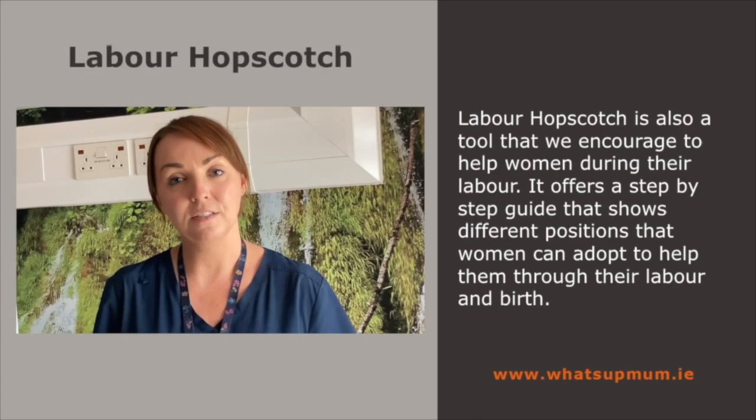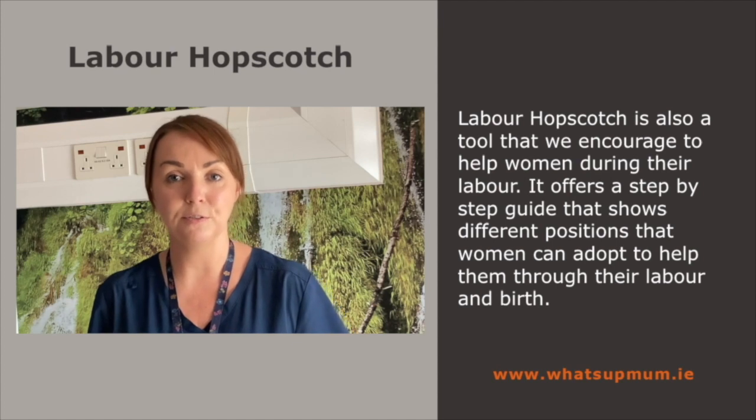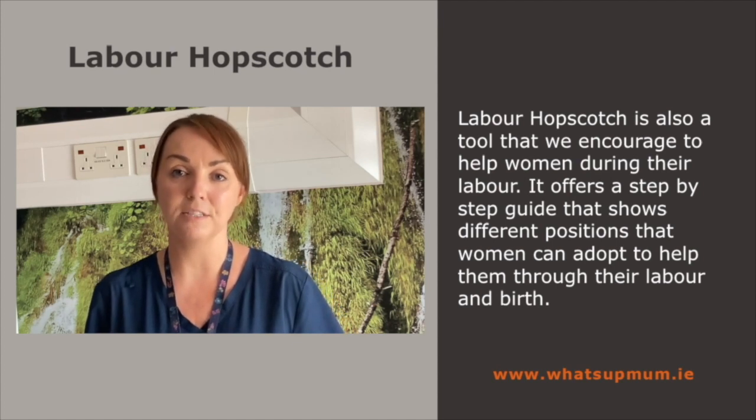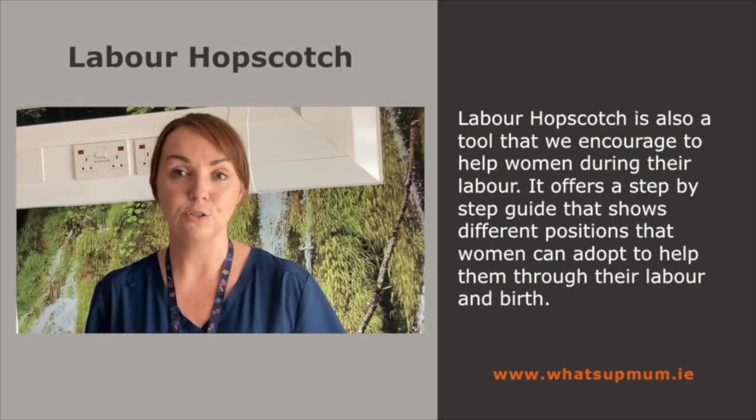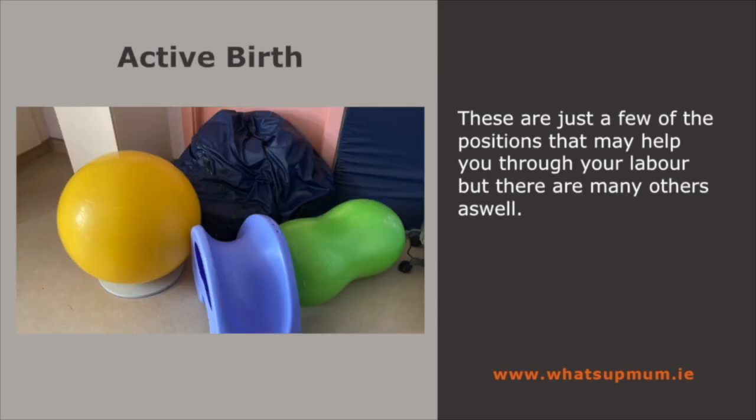So labour hopscotch is also a tool that we promote for women to assist with remaining upright and mobile throughout their birth. It offers a step-by-step tool that offers different positions that women can adopt to assist them through their labour and through their birth. It's not just limited to these, there's many others to add to the collection, but it's just giving you an example of what you might like to incorporate into your birthing plan.